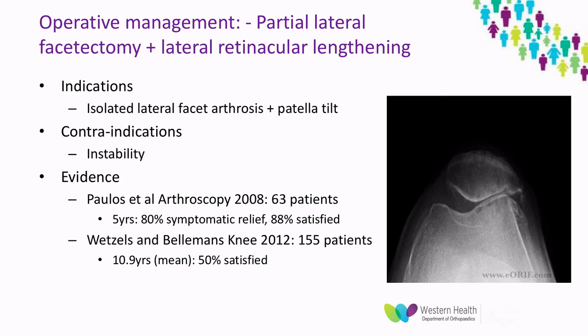Another technique, more just for isolated lateral facet arthritis or arthrosis with a patella tilt, is a partial lateral facetectomy, something that I've seen from time to time in my practice, and it works well in patients with this isolated form of arthritis. And the main contraindication is that you can't do it in an unstable knee, because essentially you would be making them even more unstable by doing the release part of this procedure as well. And there are good quality studies that show that this has good medium to long-term effects.